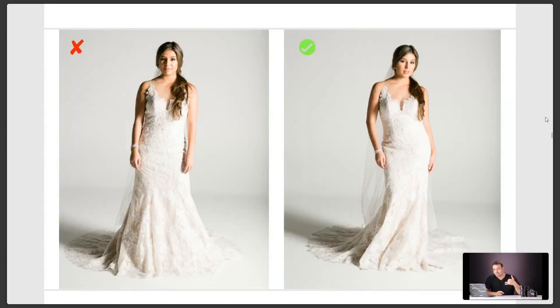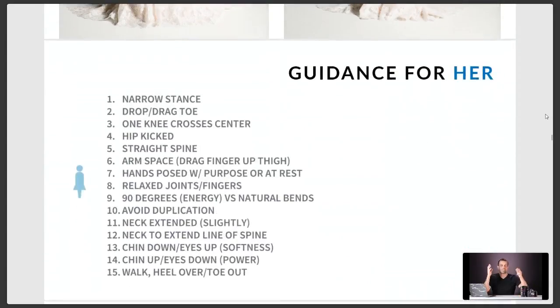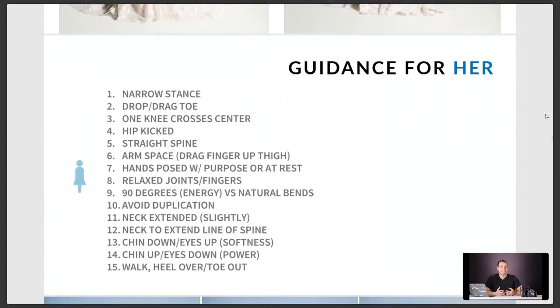Neck gets extended slightly again. We have the chin down. The eyes are generally going to go up. And the reason for this is it creates that kind of dreamy look in the eyes. So when you look up and you kind of have the nose up and you're looking kind of down, this is actually where that whole saying comes from. You seem snooty, you're snotty, you got your chin up, you got your nose up, whatever it is, you're looking down on somebody. You can create that look.